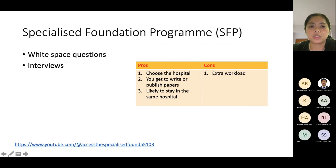So what are the pros of doing the specialized foundation program? The pro is you get to choose the hospital you want to go to. Usually you are locked into that hospital for the 2 years. You might get to write or publish papers, because it's research or teaching or leadership based. And the third one is you are likely to stay in the same hospital for the 2 years of your UKFPO.